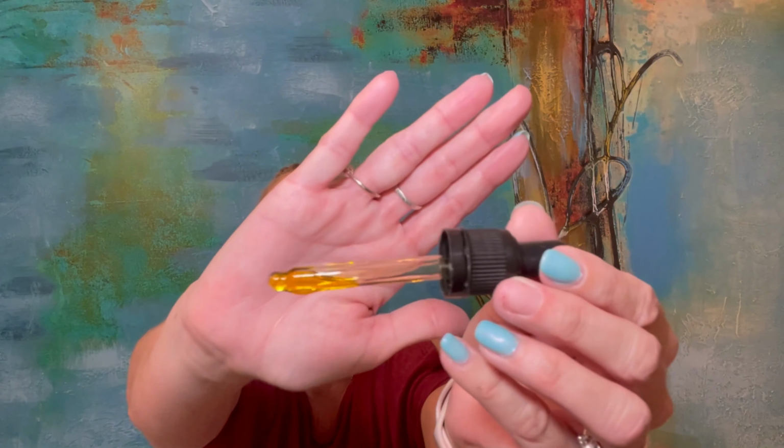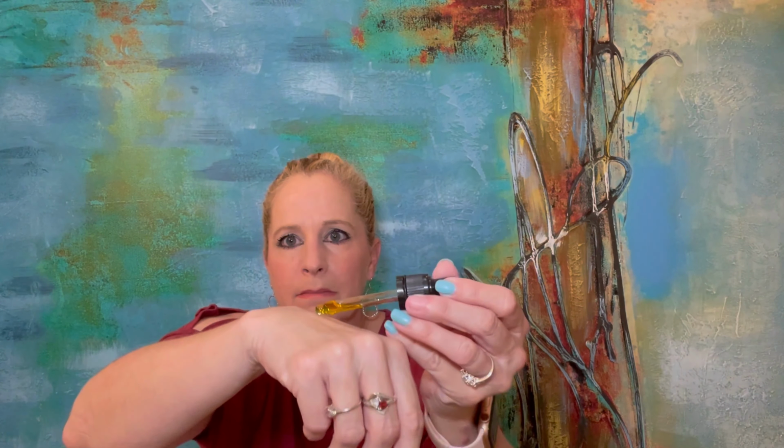It doesn't smell bad. A little's gonna go a long way, that's for sure. But it feels nice. It's very oily. So I just gotta let that absorb. But I would like it.